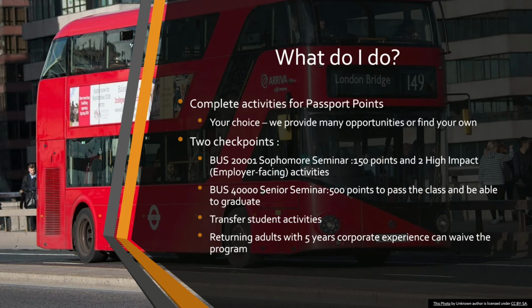And there are 2 checkpoints in the program. The first checkpoint is in your sophomore year in a class called Biz 2001. This isn't the only part of that class, but a major part is completing 150 points, and 2 of those activities have to be high impact, where you're actually interacting with employers. We want you to have lots of exposure to different employers in town, and we think it's better motivation for why you do these activities. And then finally, in your senior year, in your last semester, you'll take a class called Biz 400, the senior seminar, and you need to complete 500 points to pass this class and be able to graduate.